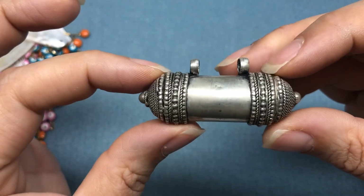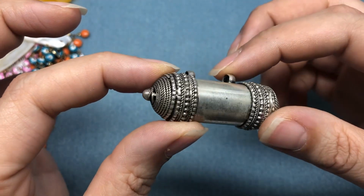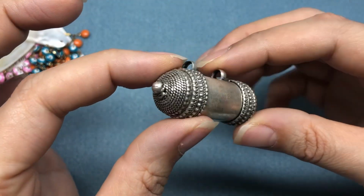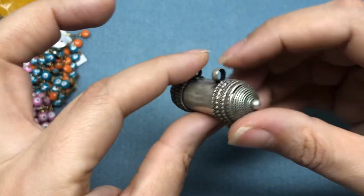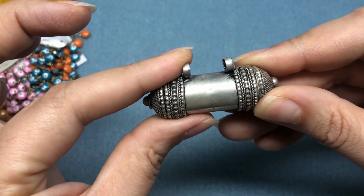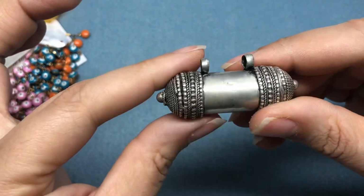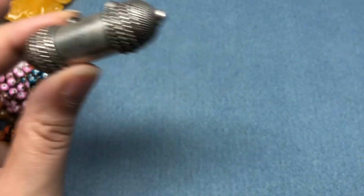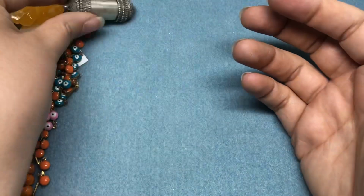But I really love this, and you'll see something that I got from a different booth that also is this style. I just really loved it. Thought it was really cool, little capsule submarine looking thing. It follows my aesthetic for looking for more tribal items. So very cool. I love this. This was $8. It's pretty hefty. It's pretty big.